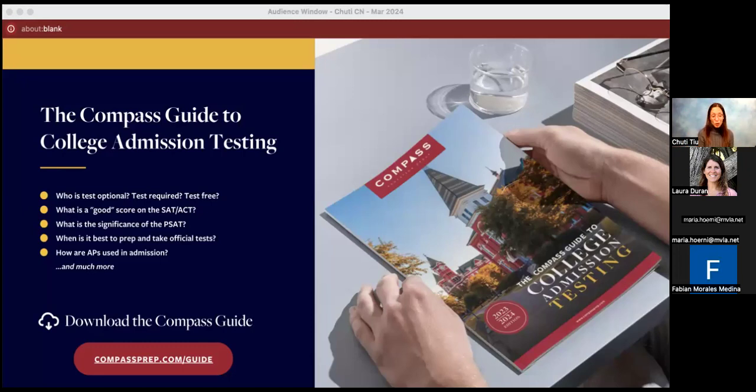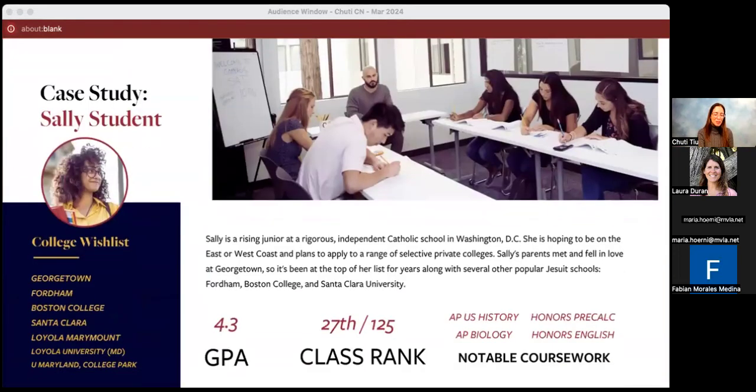And also this Compass Education College Admission Testing Guide, we come out with it every year, is always up to date. What I encourage you to do is go to compassprep.com/guide and download it for free. Better yet, if you call or email Compass, you can get a physical copy sent to you free of charge, the hard copy that you can dog ear, underline, and highlight to your heart's content. That's what I prefer, honestly. So without further ado, let me give you some of the information I promised you.